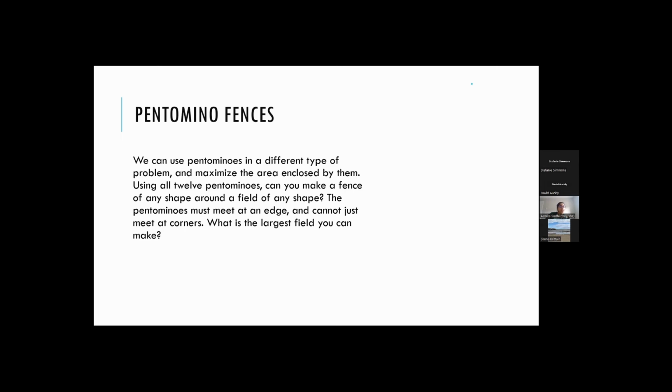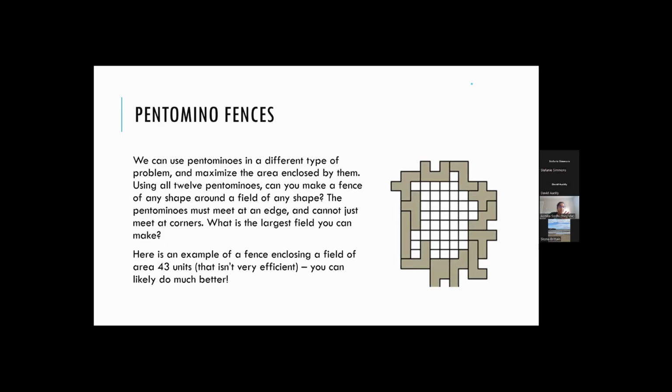This is a different type of problem, where I look at making a fence out of my pentominoes. So here's an example using all 12 of my pentominoes, making a fence of any shape around a field of any shape. Here my fence is really jagged and wiggly, and so is my inside field. That's the kind of thing I'm looking for. I need my pentominoes to meet at an edge and not just at corners. If they met just at corners, my livestock could very easily jump out of my fence.